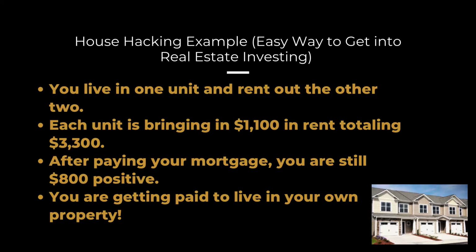Another tip is when buying a multifamily, lenders will count the rent that you will get from those other units as a part of your income, which will essentially increase the amount that you qualify for.